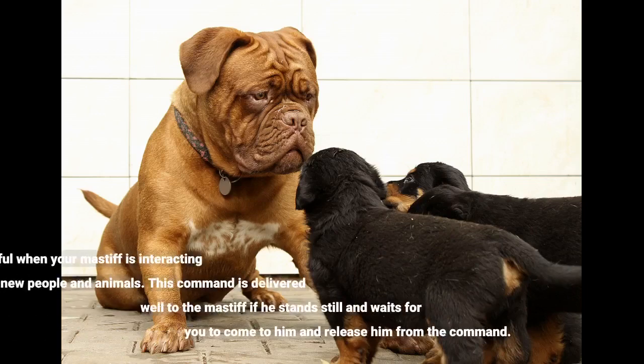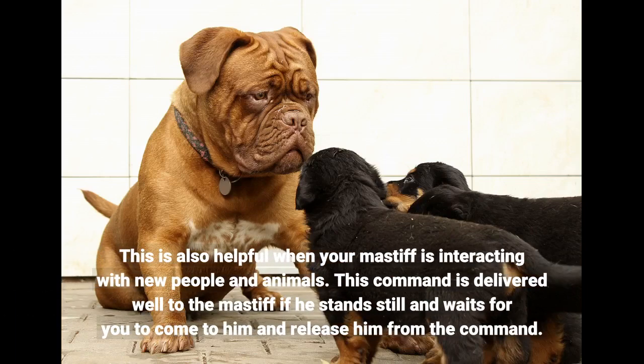This is also helpful when your Mastiff is interacting with new people and animals. This command is delivered well to the Mastiff if he stands still and waits for you to come to him and release him from the command.